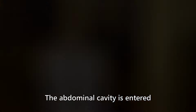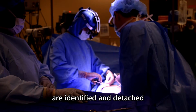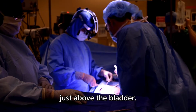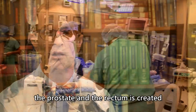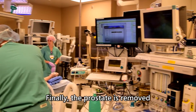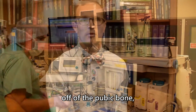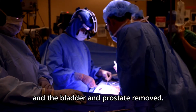The abdominal cavity is entered and the ureters, which are the tubes from the kidneys to the bladder, are identified and detached just above the bladder. A space between the prostate and the rectum is created, and the blood supply to the bladder secured to reduce bleeding. Finally, the prostate is removed off of the pubic bone. The urethra is divided and the bladder and prostate removed.